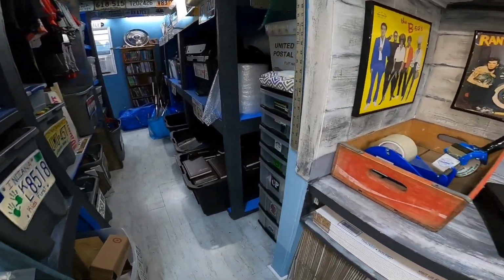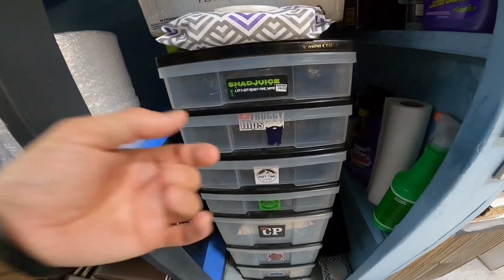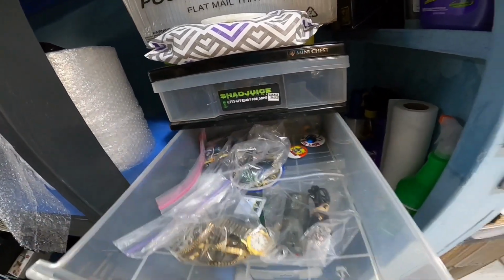These pins actually came from a viewer. They were at the 100 Mile Garage Sale. I didn't even know who they were, and I'm trying to make a deal with them, and then I found out they were a viewer. And they still made the deal with me. And hey, look at that. I picked the right drawer.